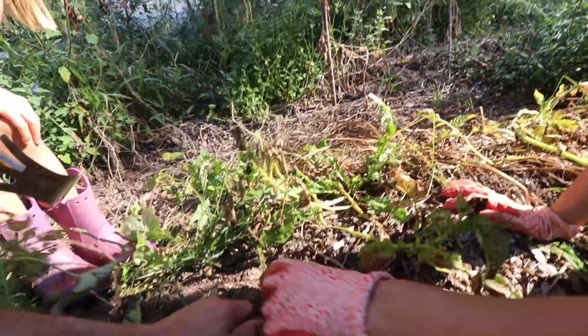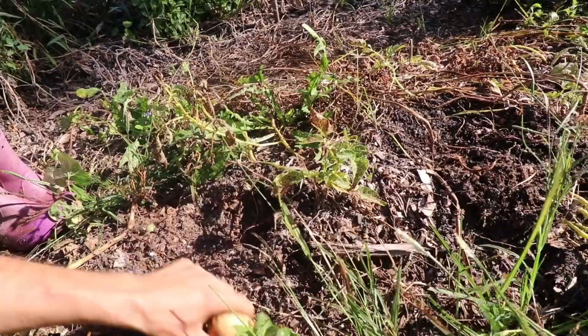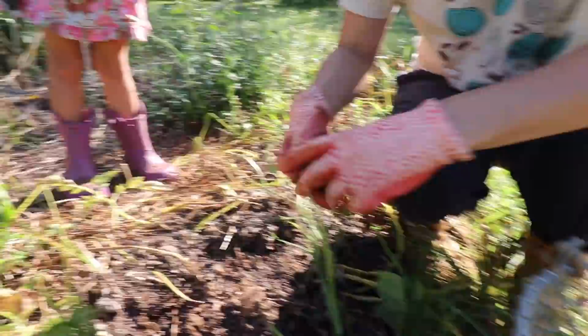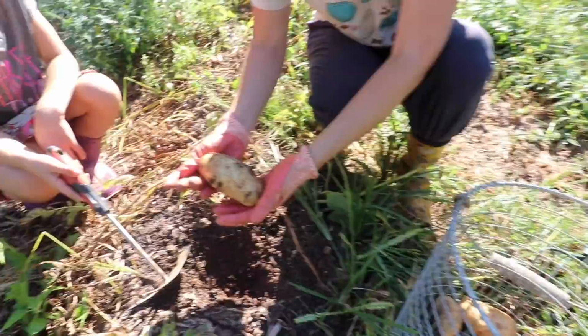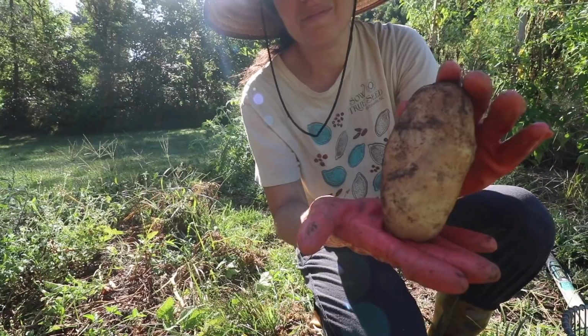Whoa. Just look at all these. Careful not to bruise them. Look at this one. Whoa, look at that one. He's been laying underneath the earth for some time. These are like the biggest potatoes that we've ever grown.